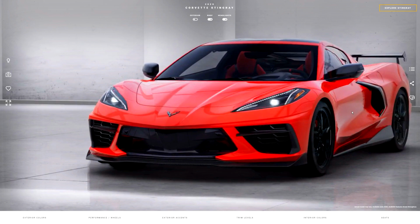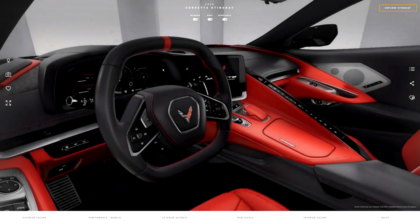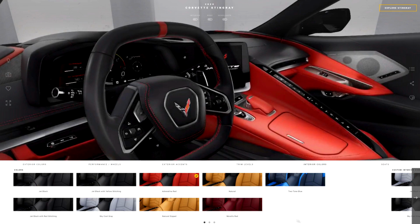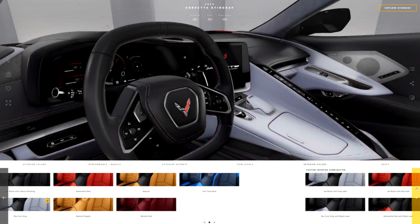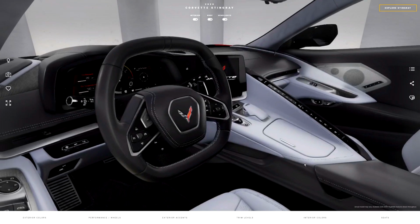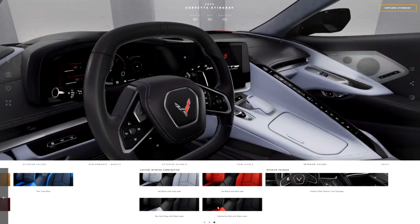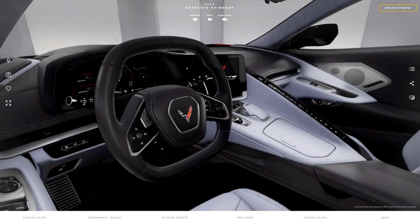Now, let's move on to my second favorite thing about customizing the C8. And that is the interior. So let's go to interior, and let's go ahead and pick white. And we're gonna go to interior colors, and we're gonna make sure the seats, okay. So everything is clicked the way that I want it to be now so that I can show you what I'm talking about once I get to that point.